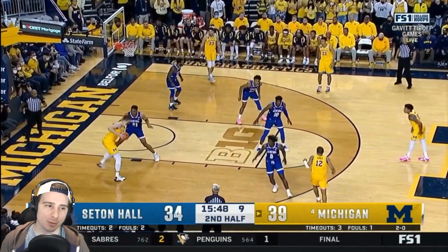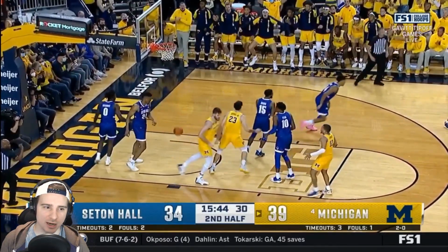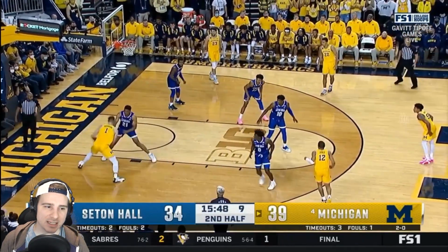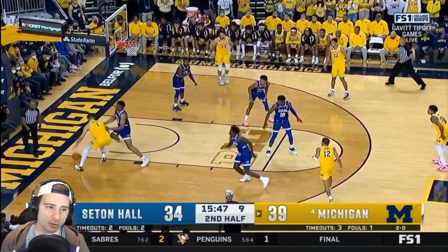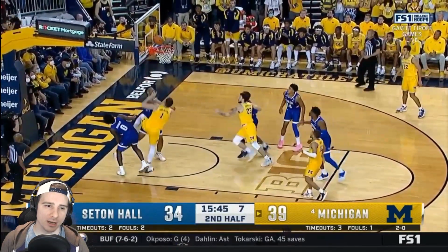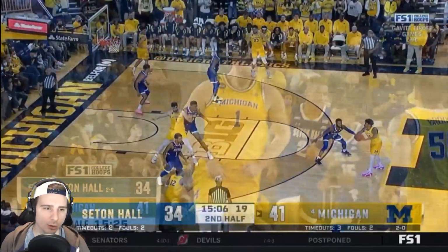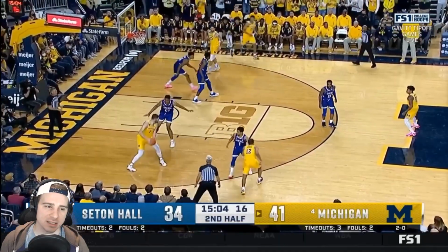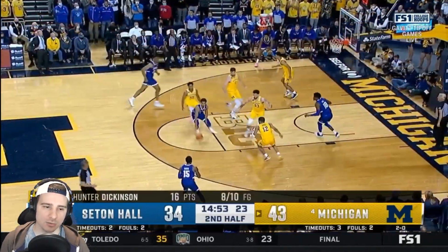Down to Dickinson on the block. Nice job. Able to get in there with his body, right? It's a good recognition that he still has space here on the baseline, right? It's a nice swift move there with that step. 1 dribble, 2 dribble, go up, right? Lean back a little bit, and he's angry. Look at that. Ooh, he's got the furrow of the eyebrows. I like seeing angry Dickinson mid-range. Watch out. If he's hitting that all year, then you might be in trouble.